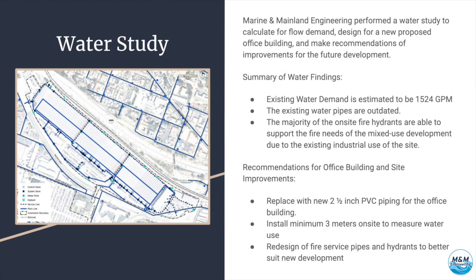We calculated the flow demand for a new proposed office building and made recommendations for improvements of the future development. The summary of the findings for water is that the water pipes need to be replaced for the future development, and the on-site hydrants are able to support the fire needs of the mixed-use development. Recommendations would be to replace with new PVC piping, install at least 3 meters to measure water use, and to redesign the fire service pipes and hydrants to better suit the new development.